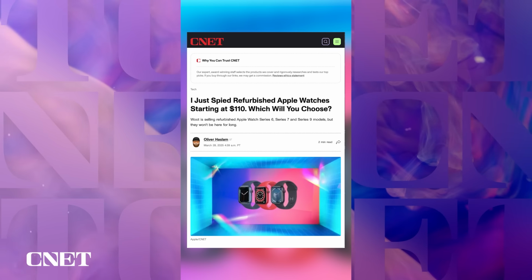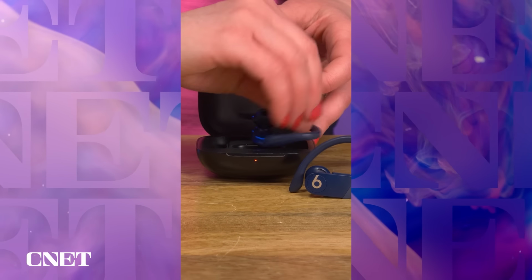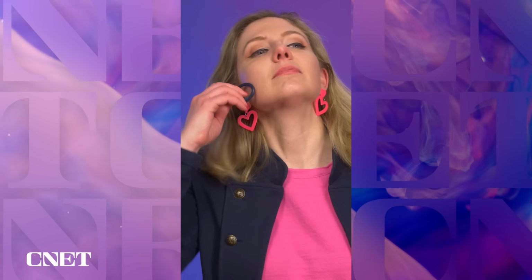We also need to start thinking more about buying used products, refurbished goods. I have purchased refurbished before with no issues. I even bought refurbished Powerbeats Pro earbuds a few years ago. And I know that is the weirdest tech to buy refurbished because it's been in someone's ear, but it arrived like new and I love them.